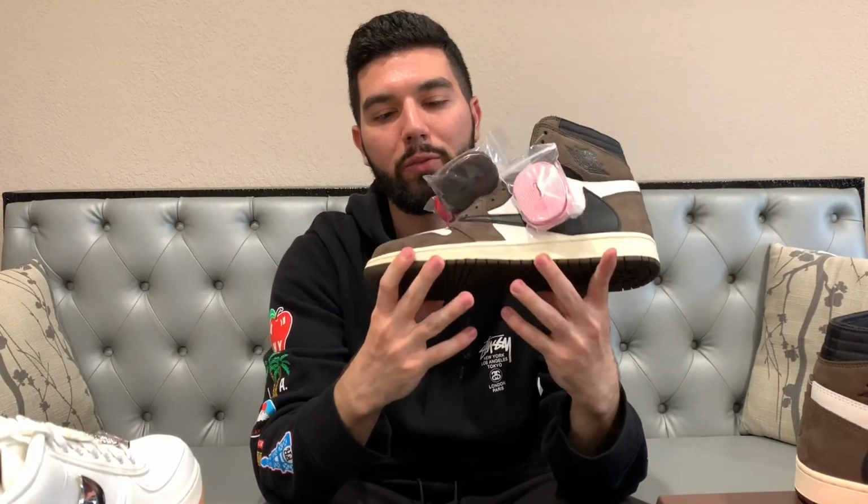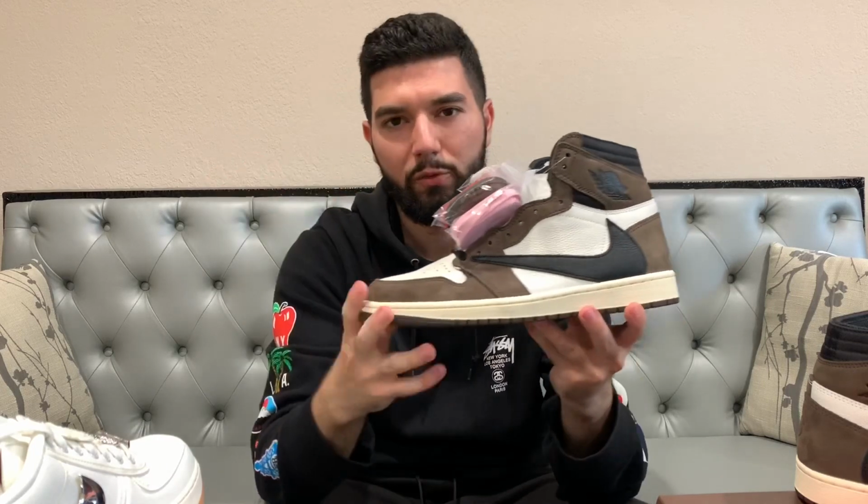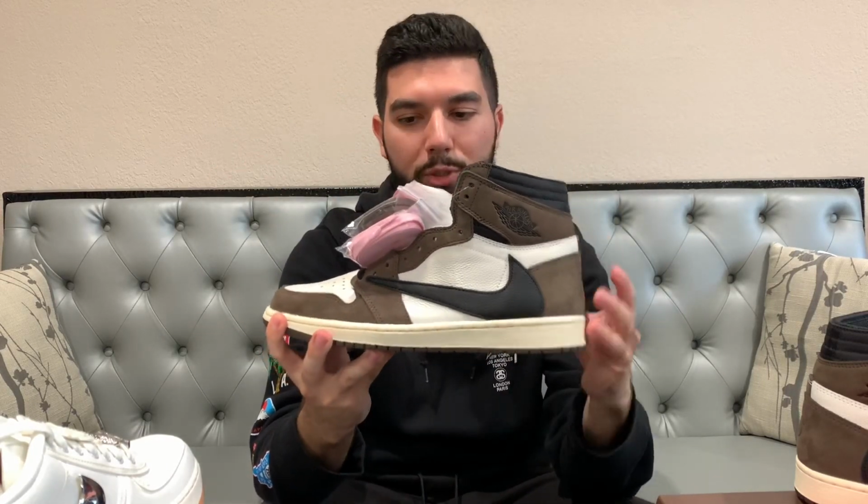Again, with these, I would love to see an olive colorway come out. I did see a few pictures. I don't know if they're legit or not, but we had an olive suede and the rest of the colorway was a little bit different too. But I think that looks super dope. And if we do see that, I'm definitely going to go ahead and cop that.